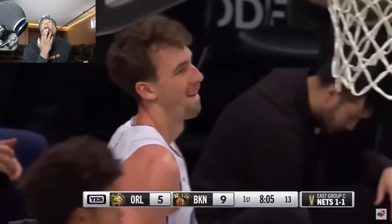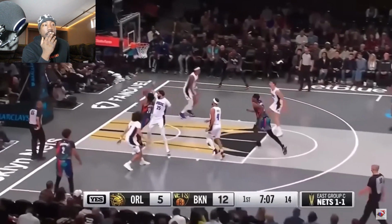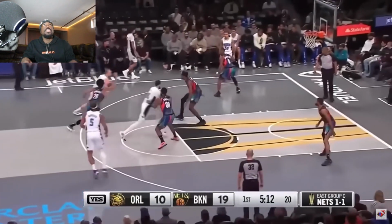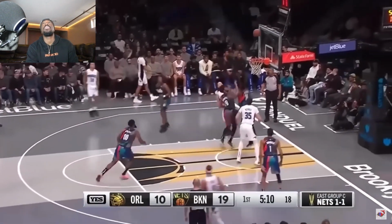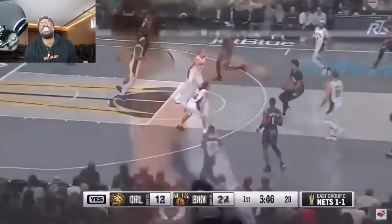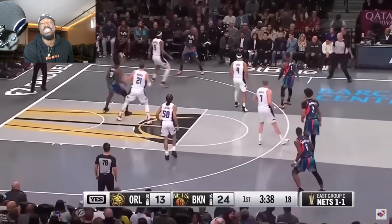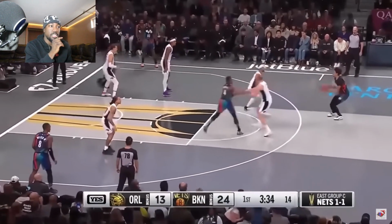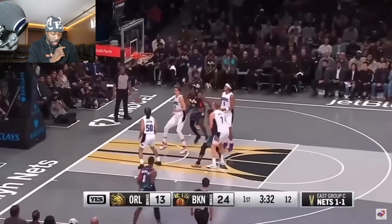Mr. Day'Ron Sharpe, man. A nice double-double, 11 to 10. As you see Spencer Dinwiddie with the layup. Yes, but that's what it was. He would come off and give you 18, 20 points. And Dinwiddie, 55% from the field, 10 of 18, 9 assists, and 29 points. He had a night for sure. Having a catch with Johnson. He had a night for sure.